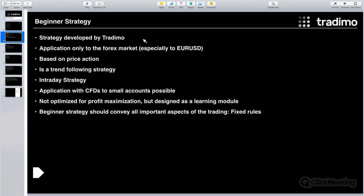We are a learning school for trading, and therefore we have designed a strategy for beginners to learn all the concepts of trading, for example money management and psychology. Money management and fixed rules are very important in trading, because if you have a strategy with very fixed and rigid rules, you don't have a lot of space for interpretation and you don't have to decide what to do, because the rules say what you have to do. So it's very clear. Every rule of this strategy is 100% clear. This is also the beauty of the strategy in my eyes.